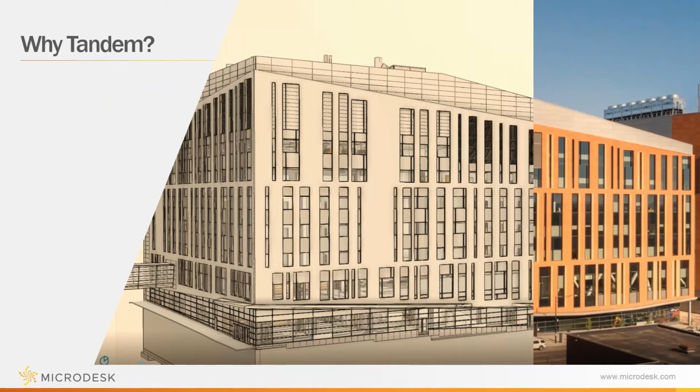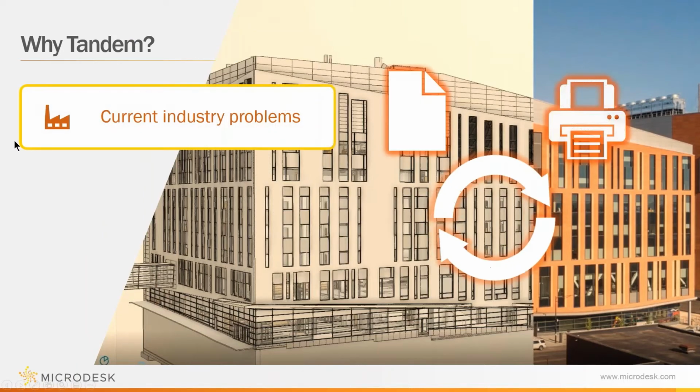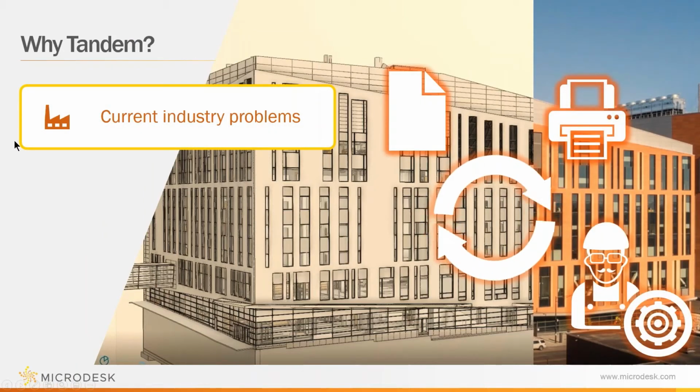So why are we using Tandem? Currently, the AEC industry is losing digital information as we hand over documentation as soon as we transfer the finished model into a printed format. Much of the associated data gets purged out. We are also making things more difficult when there are multiple standards for each company, instead of having a shared source of truth.